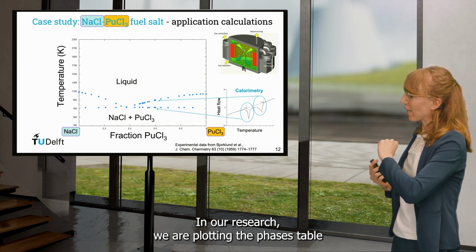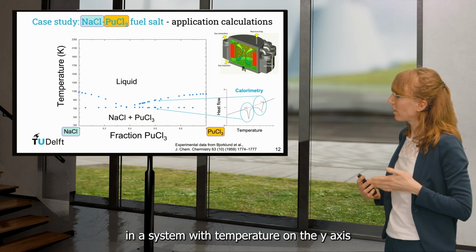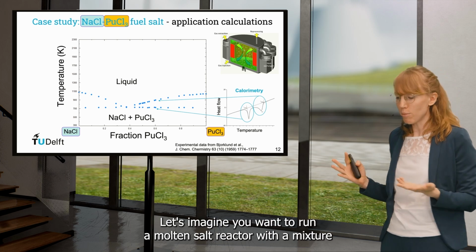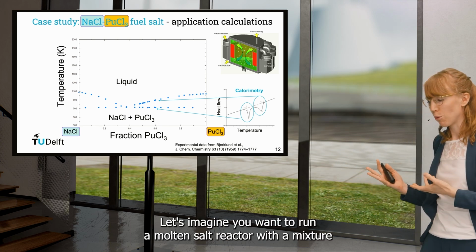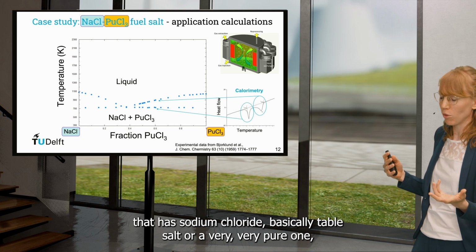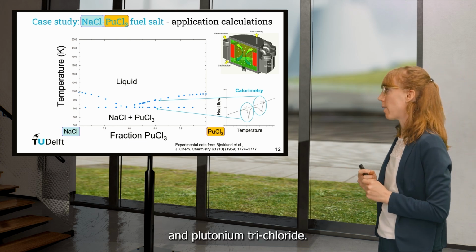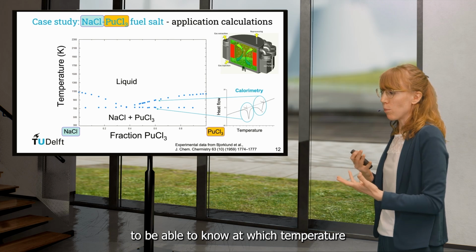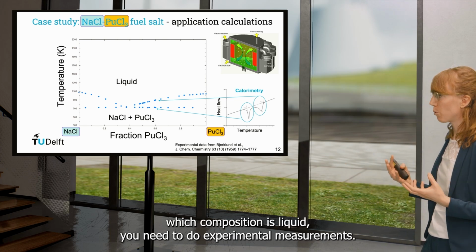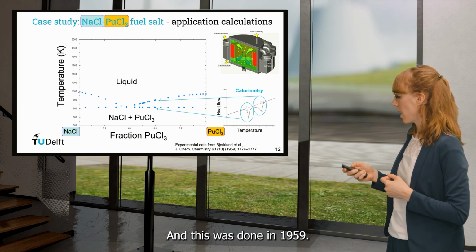We are plotting the phase stability in a system with temperature on the y-axis and fraction on the x-axis. Let's imagine you want to run a molten salt reactor with a mixture that has sodium chloride, basically table salt, although a very, very pure one, and plutonium trichloride. To be able to know at which temperature and composition you are liquid, you need to do experimental measurements. And this was done in 1959.